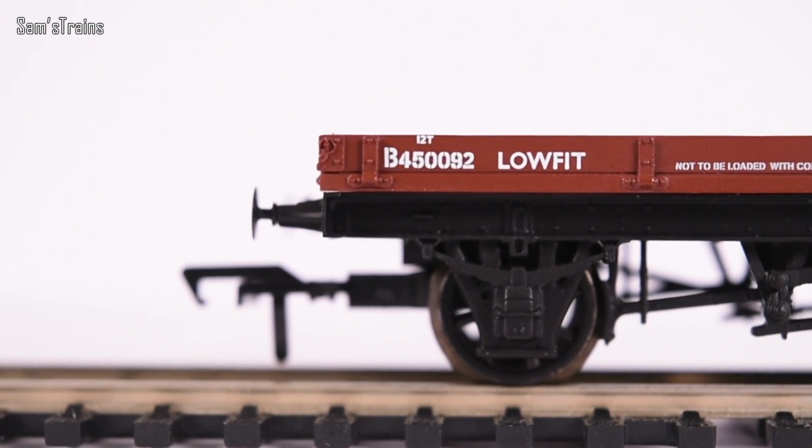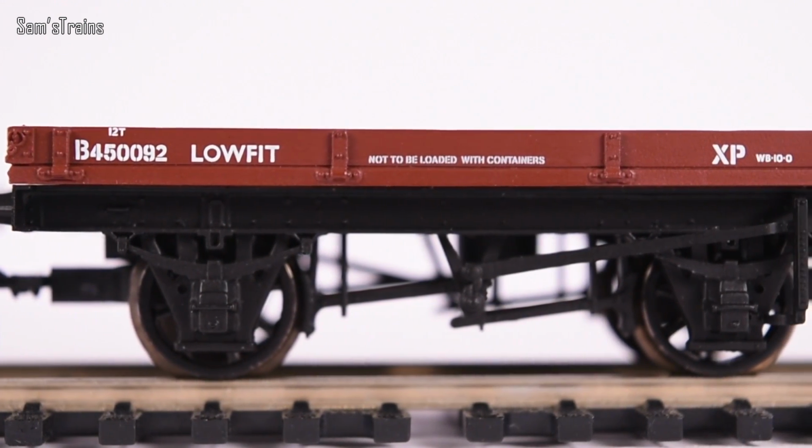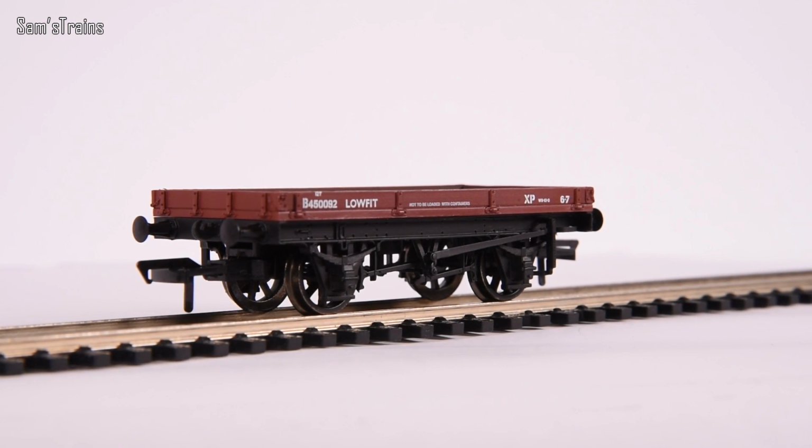It's very light. It weighs 23 grams. That is the lightest wagon I've weighed throughout the whole series. Obviously, that's not a major criticism because it is very small. But again, given the price, I would have expected a little bit more metal work, perhaps on the underframe. Some of the parts that would be metal in real life could maybe have been die-cast on the model in order to justify some of that price.